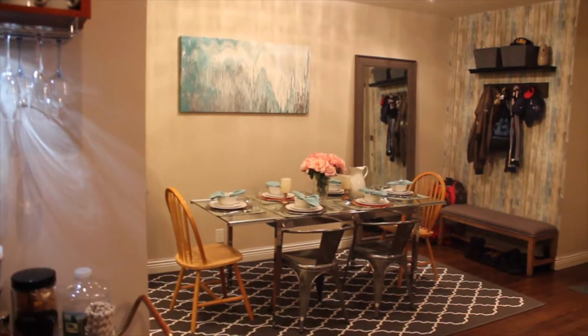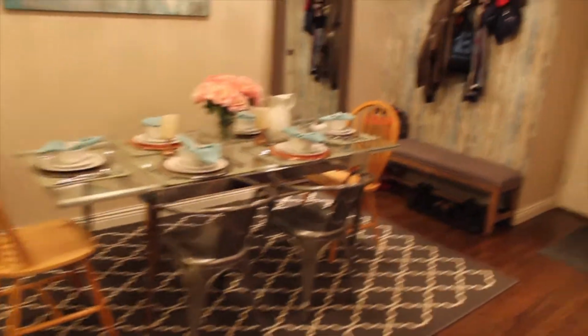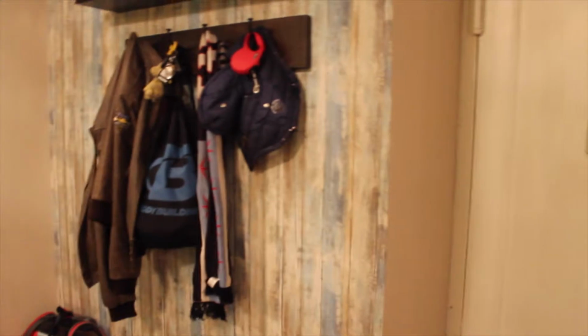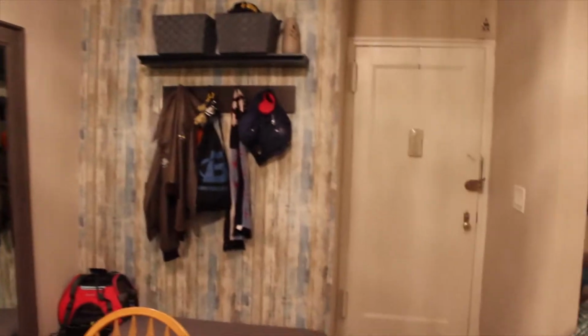This is the dining area. I'll try to focus here. Now, again, like I said, this is our little entryway mudroom section. I was in the kitchen over here, and I was looking out, and I saw this blank wall, and I was like, you know what? That wall needs something. So I was able to find this wallpaper at Walmart.